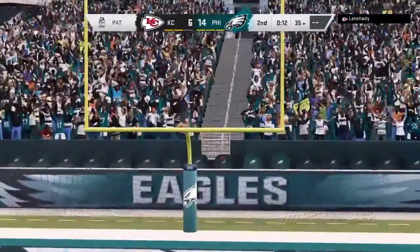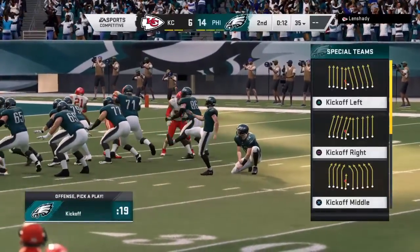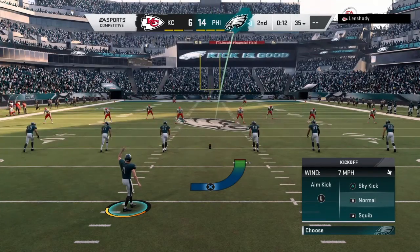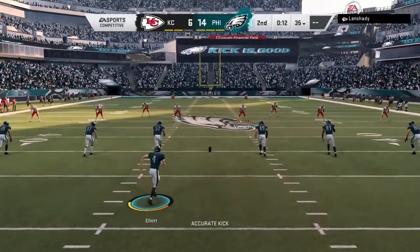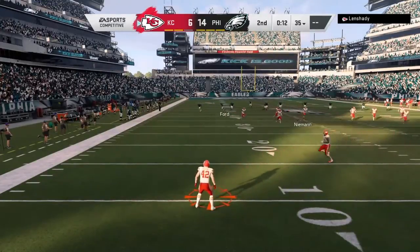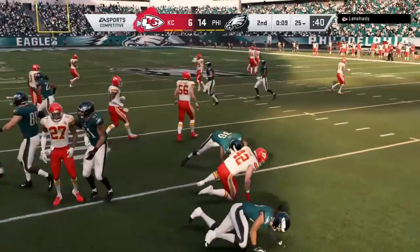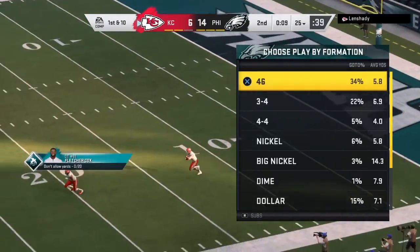Elliott good on the extra point, and the lead is up to 8. Next to score, Eagles 14, Chiefs 6. Jake Elliott to kick off for Philadelphia. So they throw the pick-6. They'll get another shot at it now as this one's in the air. This will be taken short. And not a bad return here. He gets it out to the 25-yard line. At their own 25-yard line.